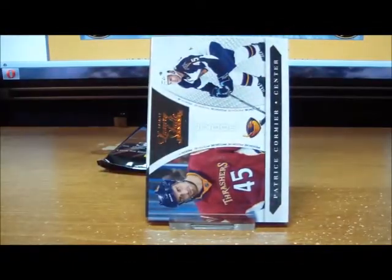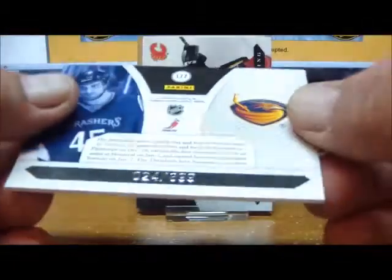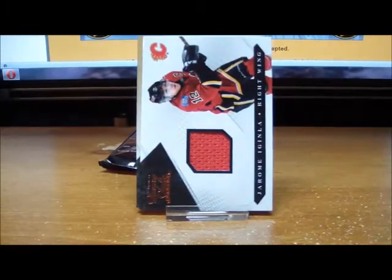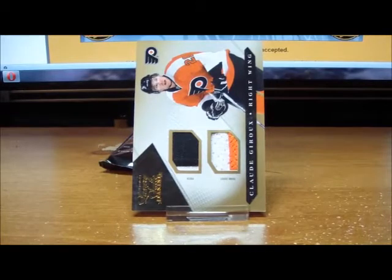Pack number 3. For the Winnipeg Jets, a rookie card of Patrice Cormier, and this is 24 out of 899. For the Calgary Flames, a Jerome Iginla jersey card, 412 out of 599. Jerome Iginla.